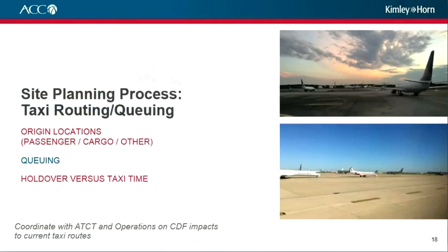So once we have the site located and the size identified, we need to take a look at the taxi routing and queuing. Part of that is looking at the origin locations for all the users that are going to be using the de-icing. Is it coming mostly from the passenger terminals? Is it coming from a cargo hub? Or is it coming from others such as the FBO? Then once you have those locations identified, you set up a queuing route of what the taxi route would look like for the individual aircraft.